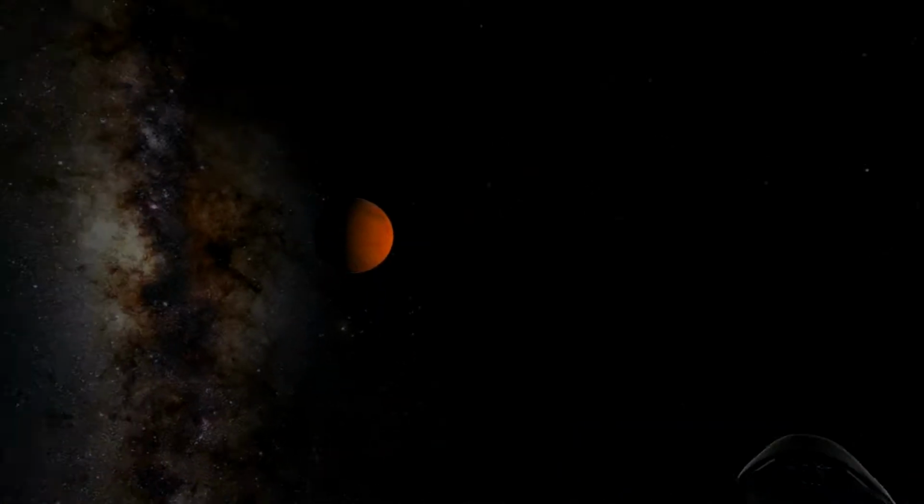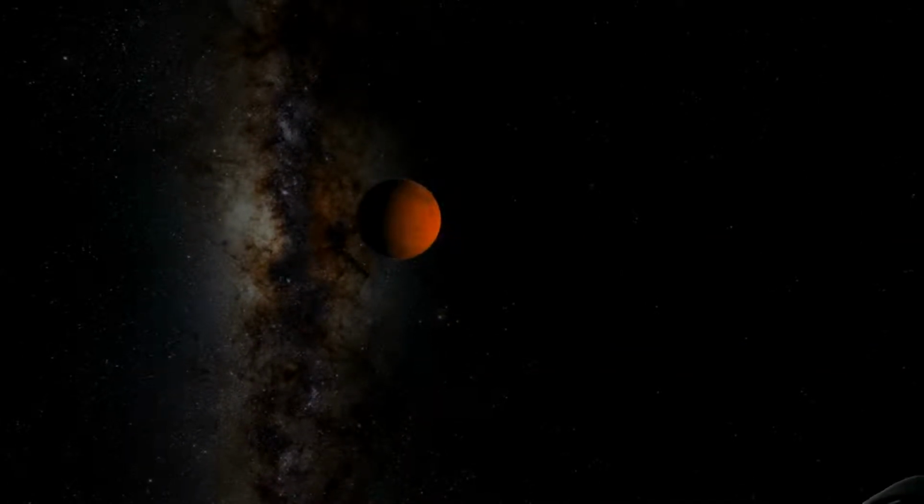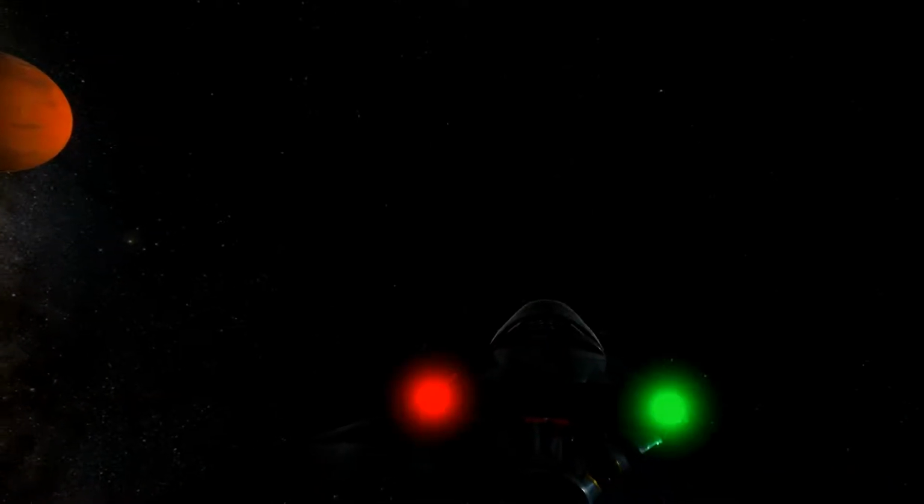Mars. Here we are, heading towards the great Rubicund planet. The fourth planet from our Sun, the blood-red sphere named after the Roman god of war, is striking to observe.